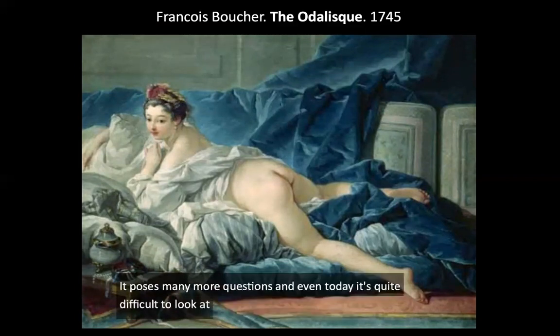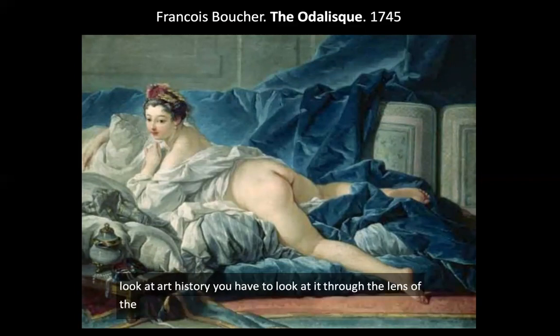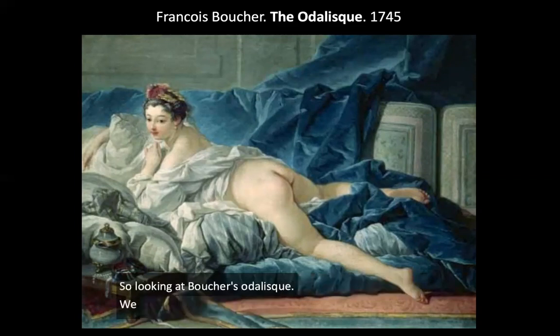However, you have to remember, when you look at art history, you have to look at it through the lens of the historical context, what was going on. This is 18th century France, very different than 21st century United States. So looking at Boucher's Odalisque, we're essentially seeing one of his mistresses.